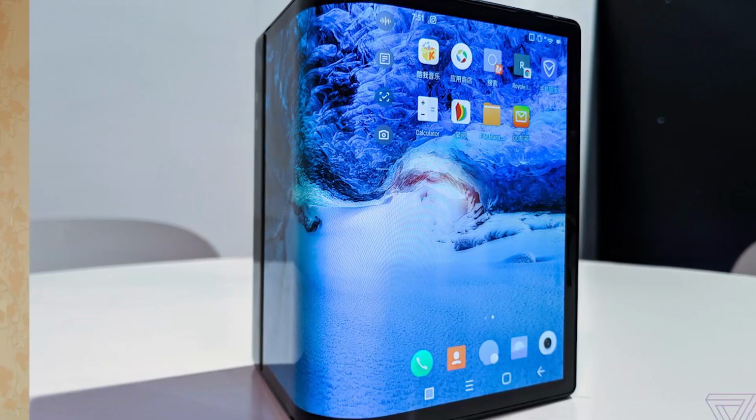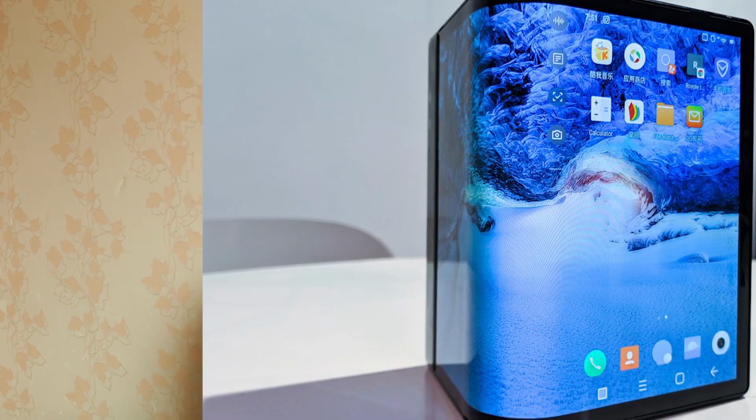So far I've seen only three foldable phones and a last concept from Motorola. The first one is the Royole FlexPai, I think. The second one is the Samsung Galaxy Fold. And the last one I saw recently was the Huawei Mate X.